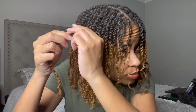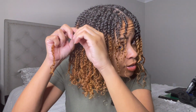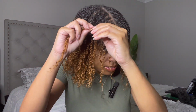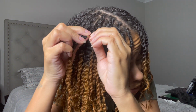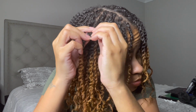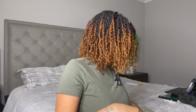That one I feel like needs to be moved because it's not going to show. So I just move it. But be careful because it can mess up the twist. So I'm placing it in the hair and then closing up the clasp. And then I'm just going to do that again.